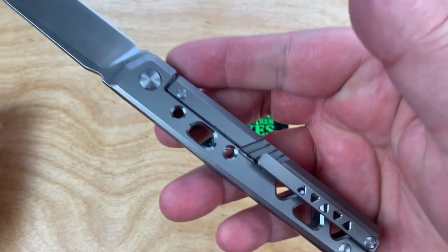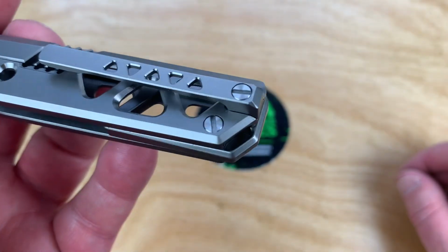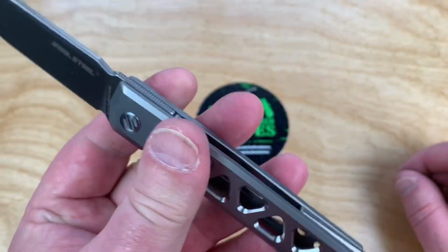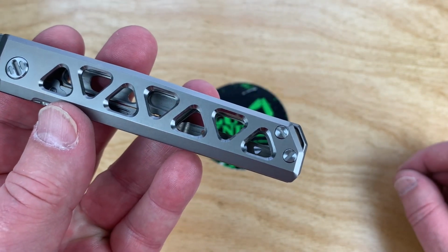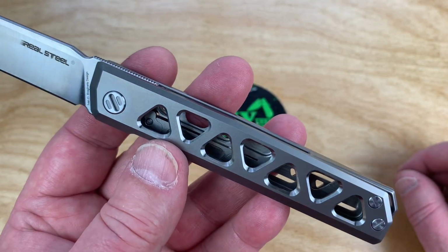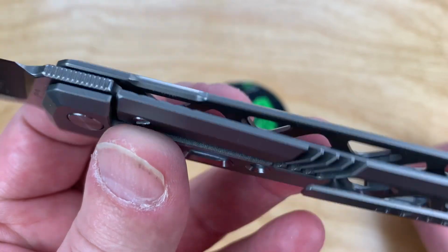A lot of cutouts and everything, but kind of an interesting pattern. Look at the pocket clip. And yeah, it's right hand only, tip up. Look at the screws on here. So yeah, this is going to be a screwdriver deal. This is not going to be Torx. So you've got to have a small slot head screwdriver to take this apart. And we will take this apart. Looks like a hardened steel insert through that hole. If you look at the other side here.